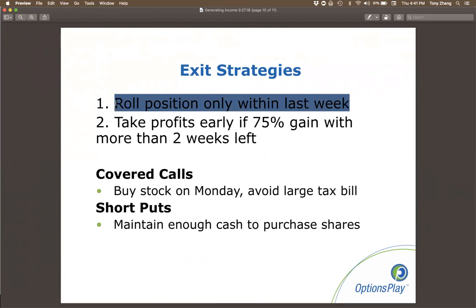So when there's almost no more theta left to be made and you've made most of your profits or most of your time decay, that's when it's time to roll your positions, whether it's a covered call, a short put, or a credit spread. And what I mean by roll is to simply close your existing position and enter a new one. So if you've sold a covered call that expires in November and it's now November expiration, you want to buy back that November expiration and then sell a December expiration. And then by December, you want to roll that to a January, and a January to a February, and so on and so on. So you only want to roll your position when it's about a week left from expiration.